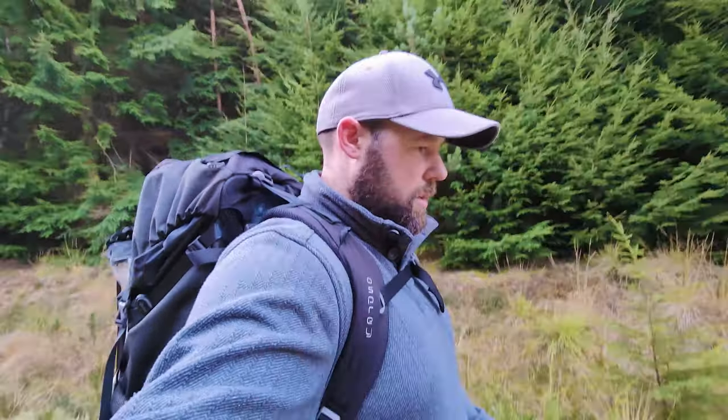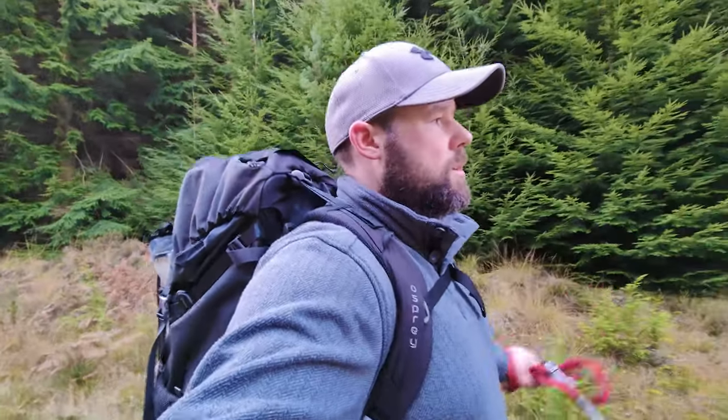Then I got us some stabilisers. She's already got her sticks, but some proper stabilisers might help her stay upright a bit longer. Yeah, we'll see how we get on.